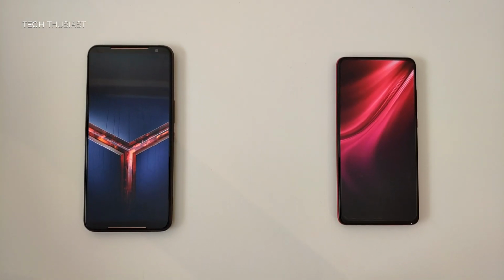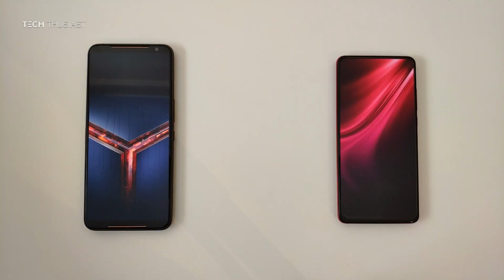Tech enthusiast here, and this is a speed test comparison between the new Asus ROG Phone 2 against the Redmi K20 Pro. So we have the newer Snapdragon 855 Plus going up against the standard Snapdragon 855 CPU. Both of the phones have 8GB of RAM, a clean version of Android versus a heavily skinned version of Android. Which one of these phones will win? Let's find out in this video.